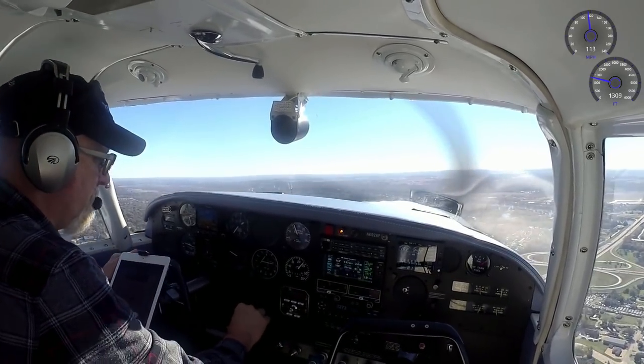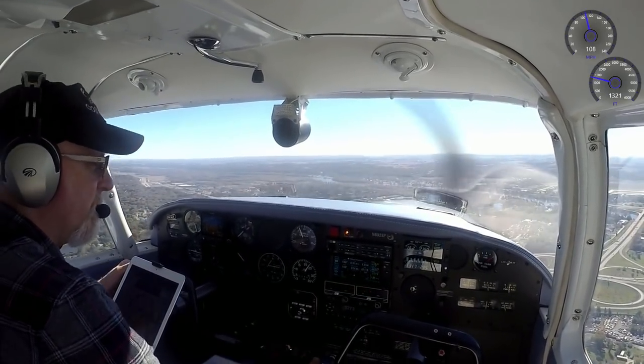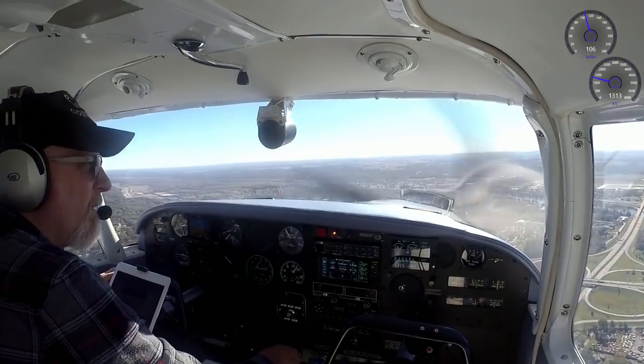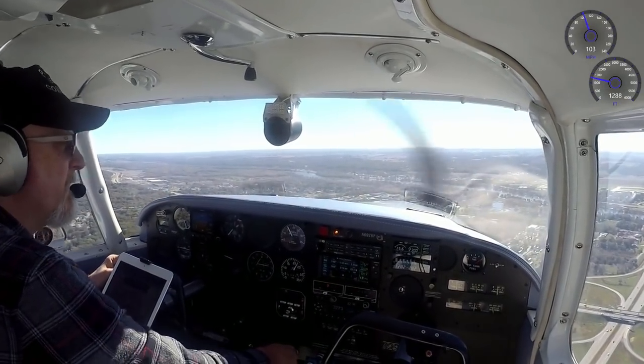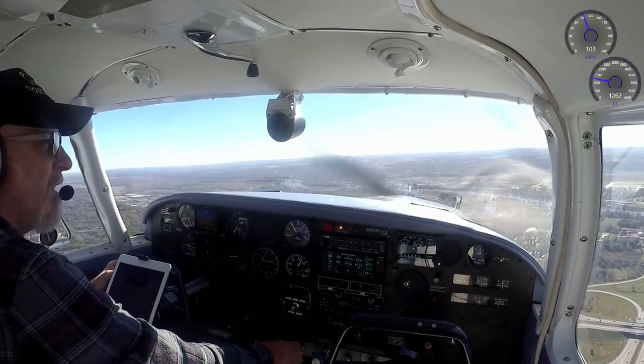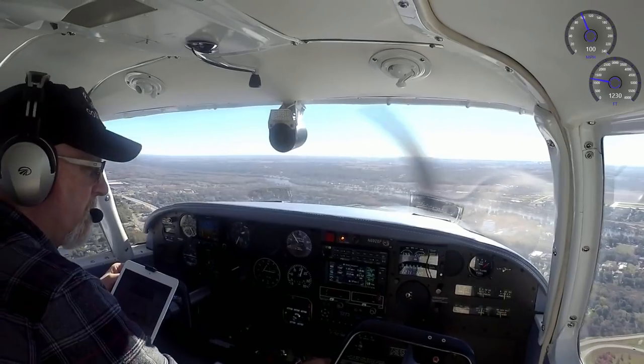Gas. Undercarriage, got a green light. We'll leave the mixture alone, prop is in. Runway 25 is identified, so we're going to do a base. We'll start working our flaps in. Gas, undercarriage, mixture, prop.